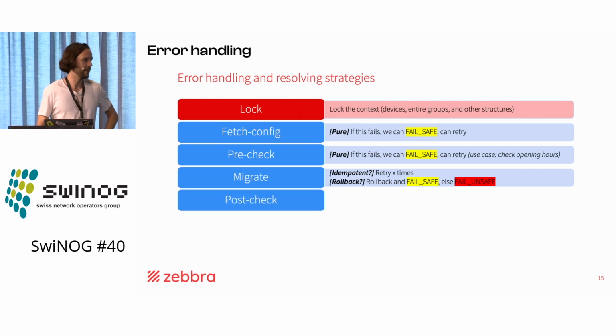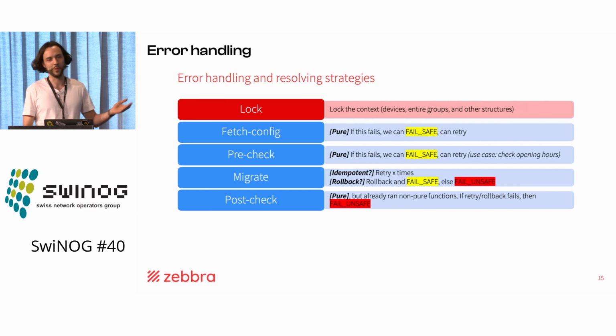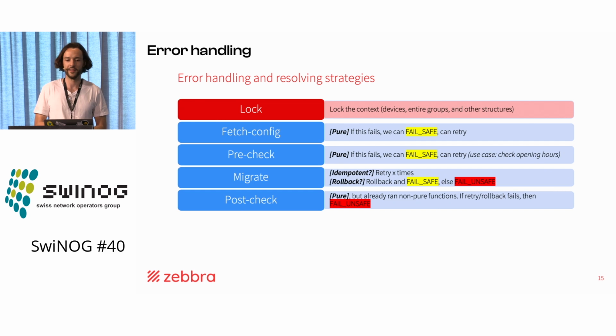And then, of course, after the migration, we do a post-check. Post-check is, again, a pure function in this sense. We can retry it. We do not change anything in the network. We just analyze the network. But of course, it comes after a non-pure step. So also here, if the post-check fails, we are at risk of transitioning into a failed unsafe state. So this is just a bit to present the idea of how we approach transactions.